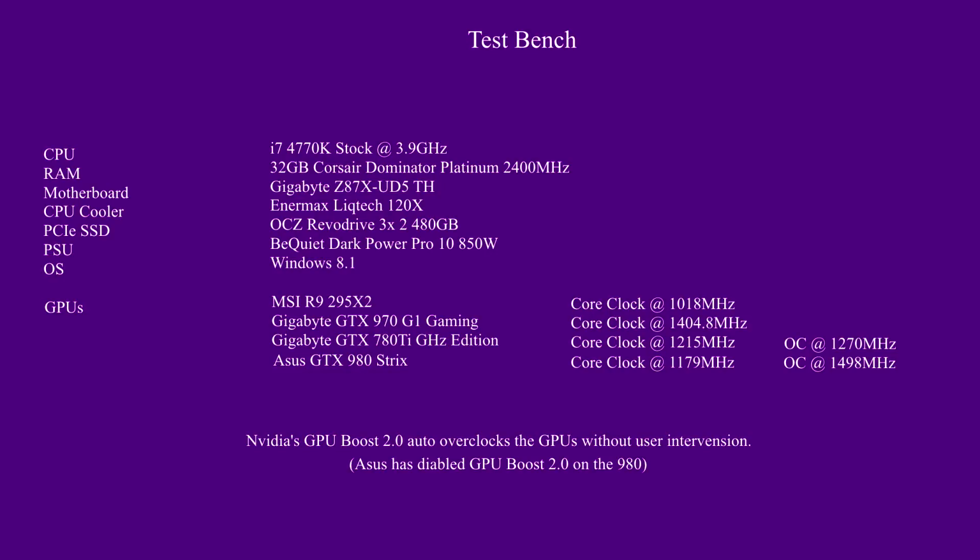For the test bench, being my personal system, the CPU's an i7 4770K clocked at 3.9 GHz, 32 gigs of Corsair Dominator Platinum running at 2400 MHz. It's all running off a Revo Drive 3 X2. At the time Windows 8.1, I've now upgraded to Windows 10. It's being compared against the MSI R9 295X2, the Gigabyte 970 G1 Gaming, the Gigabyte 780 Ti GHz Edition, and the Asus 980 Strix. So without further ado, we're getting to the benchmark, so cue the music.